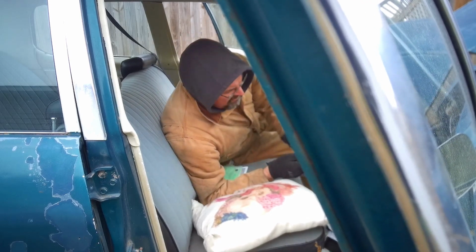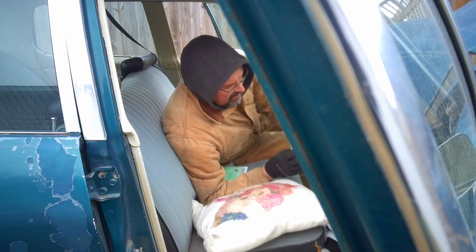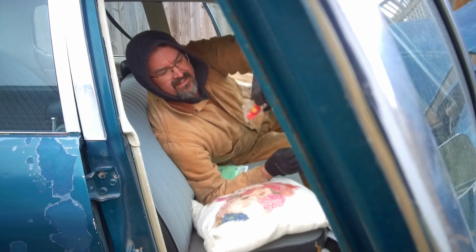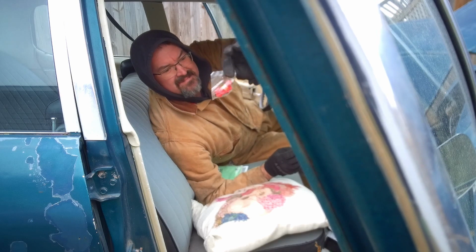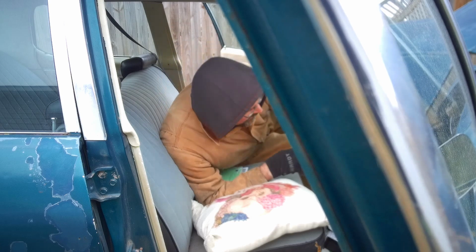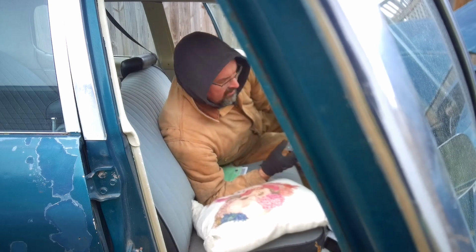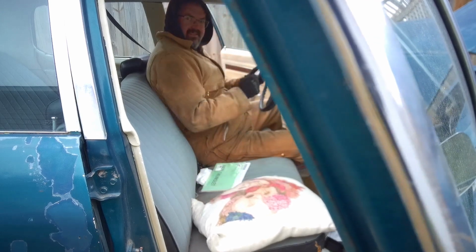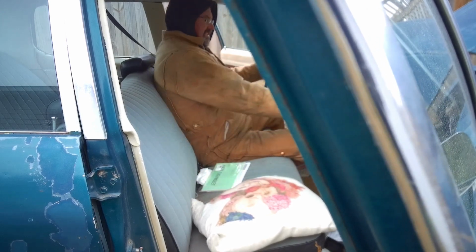What do you got? Woo! Oscar Mayer weenie whistle. Still in package. Mint in package. We're gonna save that baby. Ooh, this radio has a remote. In case you have trouble with the distance here.